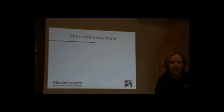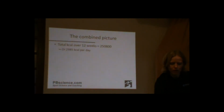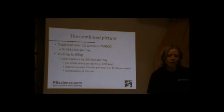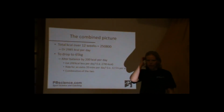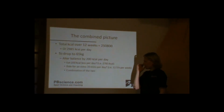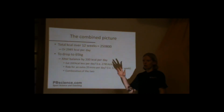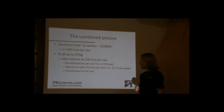I'm not going to get into how efficient some people are at burning energy. I'll leave that for now. So, 3,000 kilocalories a day. That's to stay at 68 kilos. What if you wanted to drop 3 kilograms, as we know this athlete wants to do?